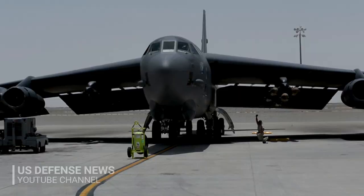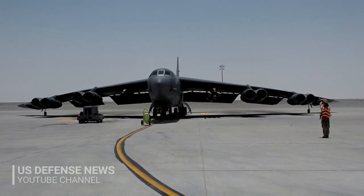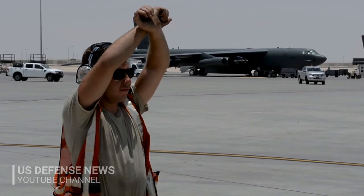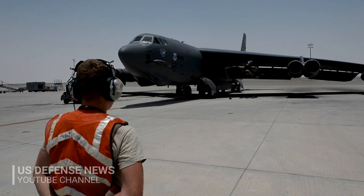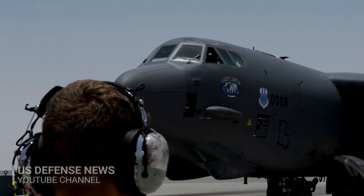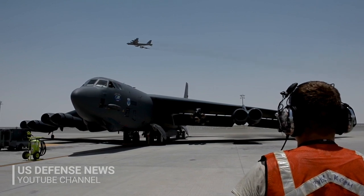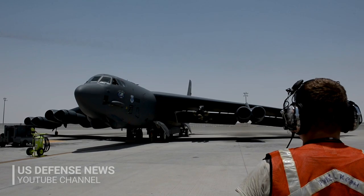B-52s had previously been able to carry JDAM weapons externally, but with the IWBU the aircraft will be able to internally house some of the most cutting-edge precision-guided joint direct attack munitions and joint air-to-surface standoff missiles, among others. It is about a 66% increase in carriage capability for the B-52, which is huge. You can imagine the increased number of targets you can reach, and you can strike the same number of targets with significantly less sorties, said Singel.